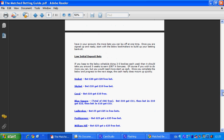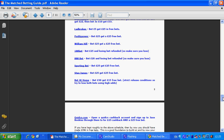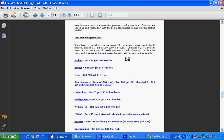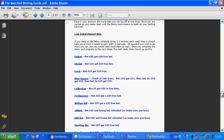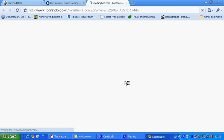And of course, I've listed the bookmakers in order of their deposits. So there's the low deposit bonuses, £25 in free cash, and then the medium bonuses around £50, and then the big ones. I recommend you do them in an order of bottom up, so the cheap and free ones, lower bets first, because then you can add more to your profits so you're ready to lay off the larger sums later on. Okay, so let's go through one of these. I'll just click on one that's fairly standard. So let's say, for example, Sporting Bet, bet £25, get £25 free.